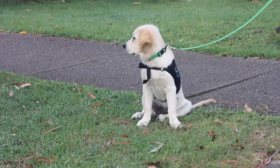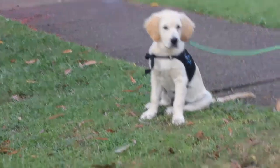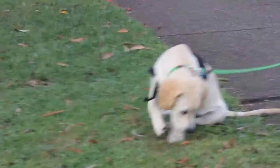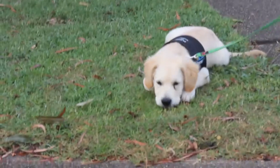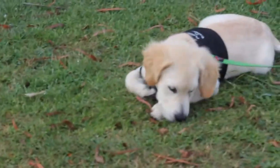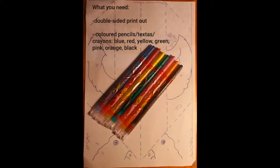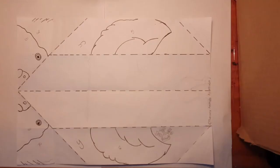Now, Marty, I told you that the lorikeet flies really fast, right? Well, today we're going to make our own flying lorikeet. It's time to print out the template and collect your things ready to start. You will need a double-sided printout and these colours. Follow along with the step-by-step tutorial and pause at any time you need. Have fun!